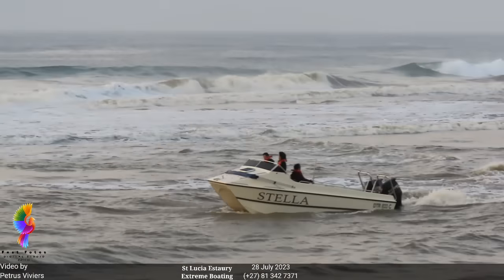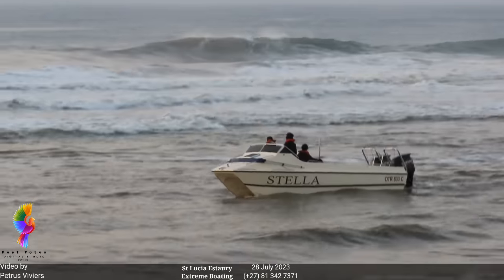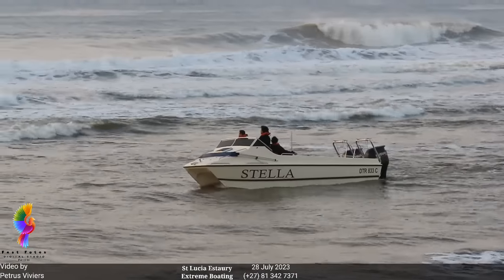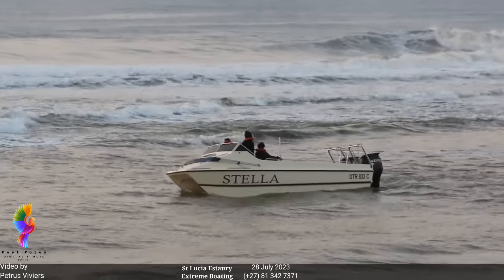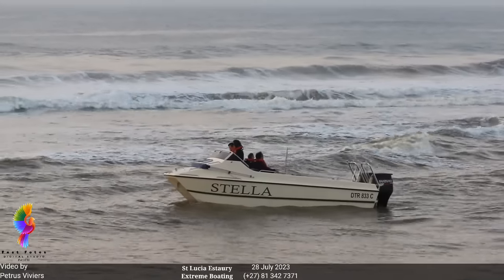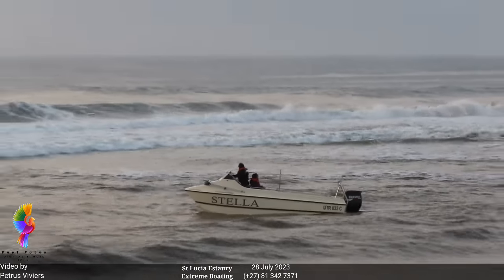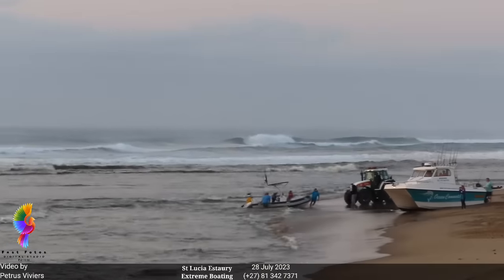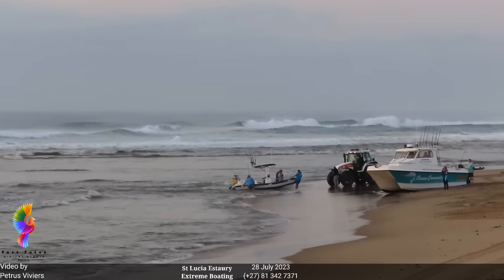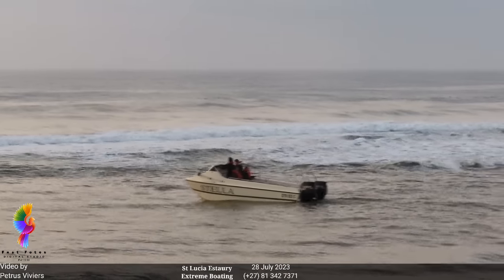Stella's worked his way into the channel. 22 foot Hellcat with 200 four stroke Suzuki's on the back. Two 150 four stroke Suzuki's on the back there, Chris. You're even more confused than the skipper. They are gonna do a redo there. That's better. The skipper must get his bearings.